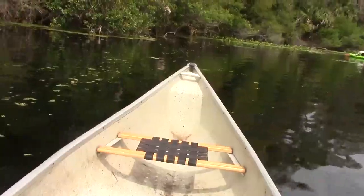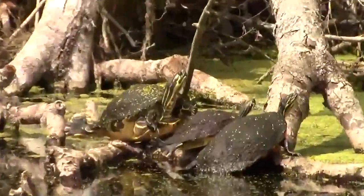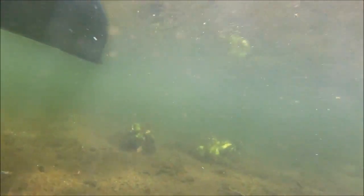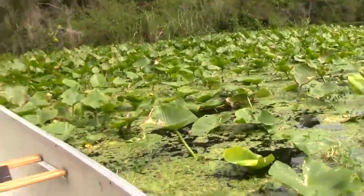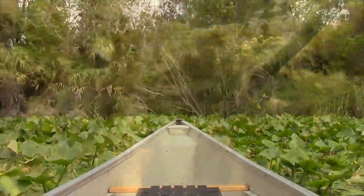That's pretty sweet. Nature's pretty neat, I guess. Oh, look, more turtles. Lots of turtles out. Just hanging out. Lilies, a lot of pond lilies around us, whatever you call these things. And I'm pretty sure there might be some gators underneath all this stuff. I don't know though. So anyway, I've got one camera underneath the boat as we speak right now. And hopefully we'll see some gators or something else.